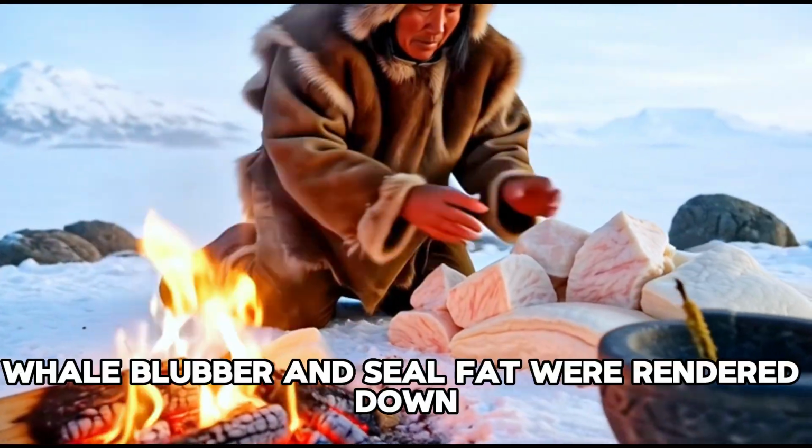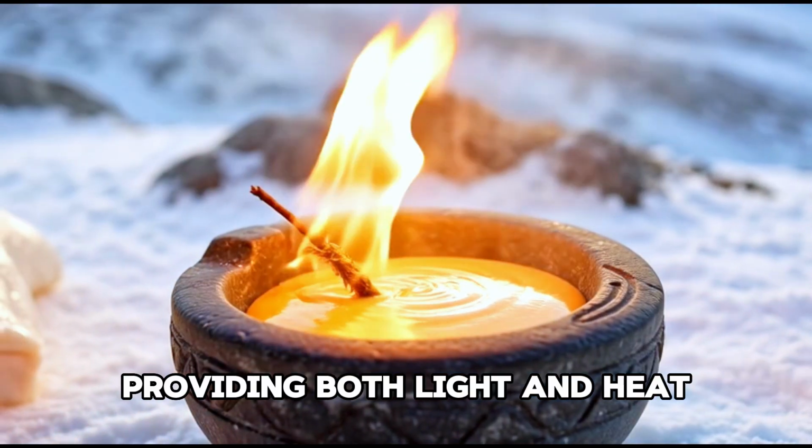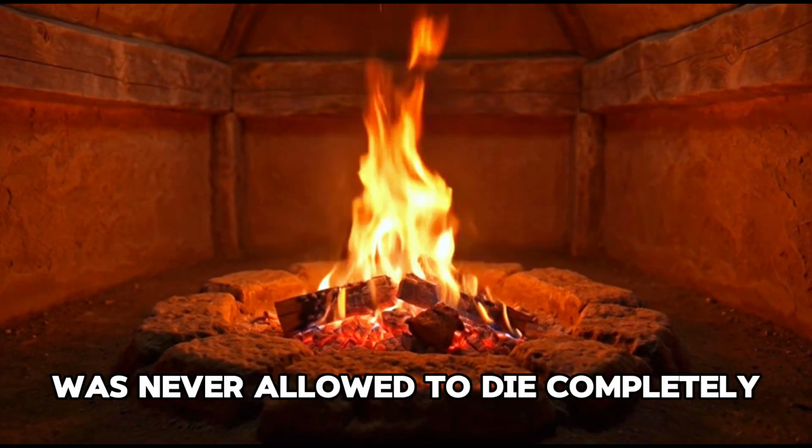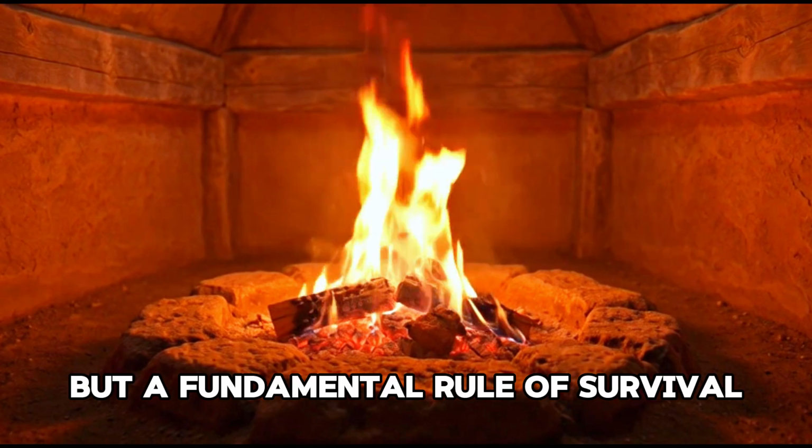In the far north, whale blubber and seal fat were rendered down and burned in stone lamps, providing both light and heat. The fire in the central hearth was never allowed to die completely. This was not just practical advice, but a fundamental rule of survival.